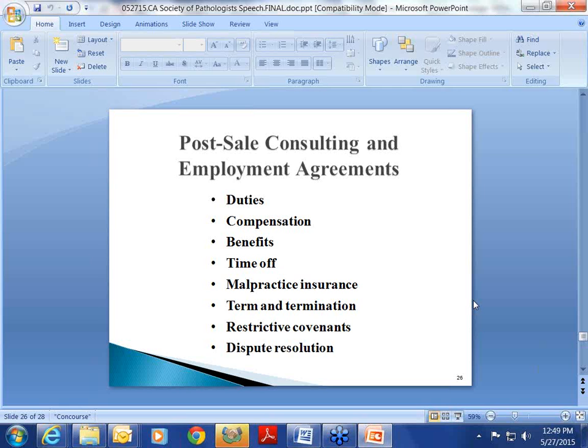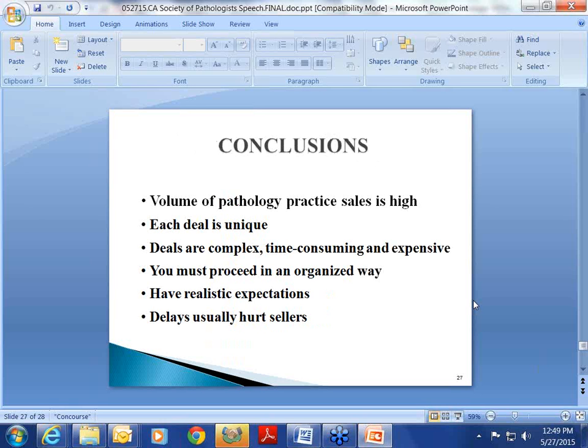Restrictive covenants. There can be other restrictive covenants besides non-competes that may be enforceable, as far as not soliciting the business of the practice if your employment is terminated, and dispute resolution, really the same kind of provisions that we discussed in the purchase and sale agreement. So in conclusion, as I mentioned at the outset, there is a fairly high amount of activity in practice purchases and lab purchases and sales, but each deal is unique. There are no cookie-cutter situations.